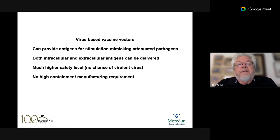They induce both intracellular and extracellular exposure of antigens. So obviously, by being viruses, the production of the antigen payload is intracellular. And you can design it to be exclusively intracellular, or if it's a membrane protein like a glycoprotein from a herpes virus, you can have it expressed just like that herpes virus would have expressed it. So it's on the surface of the cell and available to the B cells and T cells to respond to.